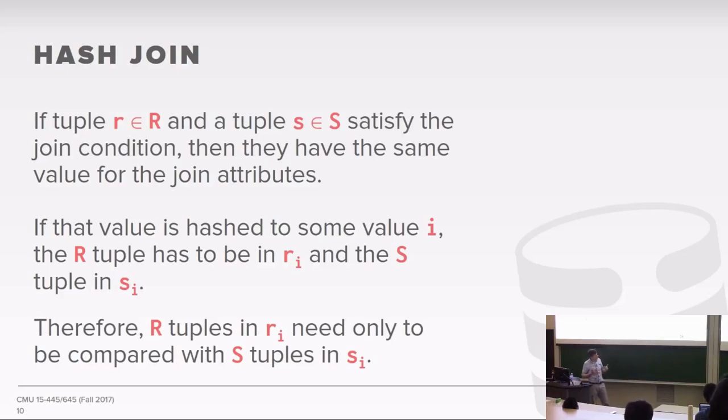Because they'll have the same values for the join attributes, if we hash that value in the outer relation's tuple, and then hash that same value in the inner relation's tuple, they're going to have to hash to the same key. The idea here is that we hash all the join attributes on the outer relation and all the join attributes in the inner relation, and they should end up hashing to the same location in our hash table. That means we only need to do a comparison on the join predicates for the tuples that hash to the same bucket or the same location. You're using hashing as a way to split up the workload so that you're not comparing with something that you know can never possibly match our key. You're only looking at things that you think could match.